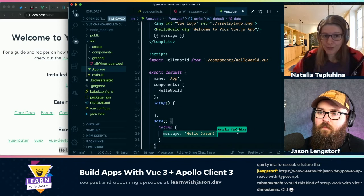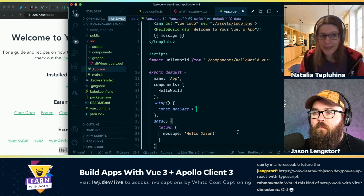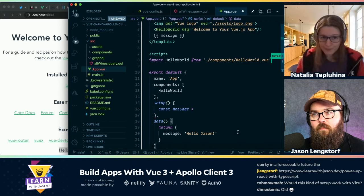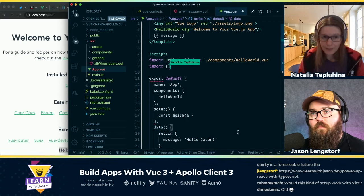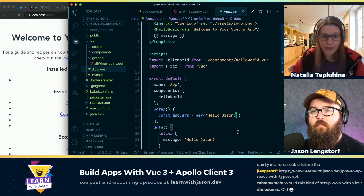Let's move message here just to show how it works, so for our viewers, it's not that cryptic. I will create const message. And here we will make a reactive property based on the string hello JSON as initial value. For this, Vue 3 is completely tree-shakeable. We will be importing every single method we need here. And here I will be importing ref from Vue. What is ref doing? I will be calling it as a function with the hello JSON string. And I will remove this from data for now.